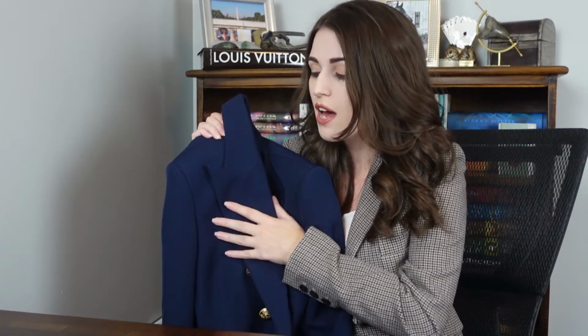It is a very nice material, but I don't think that it's as nice as what the price is, even the on sale price. Overall, I just really was not particularly impressed. I still really like the overall look of the blazer on people, and it's super iconic.